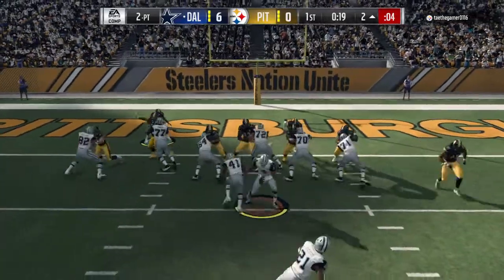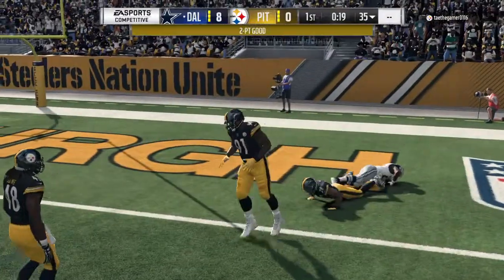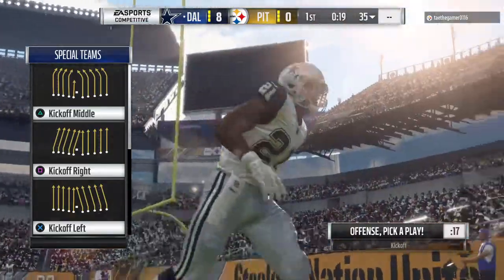Time running out here on the play clock. They'll let Elliott try and run it in. And he will get into the end zone again. And he seems to have a nose for it as he gets both the touchdown and the two-point conversion.